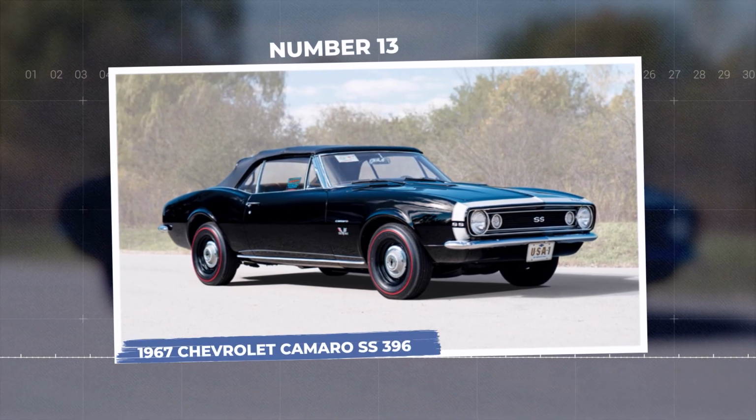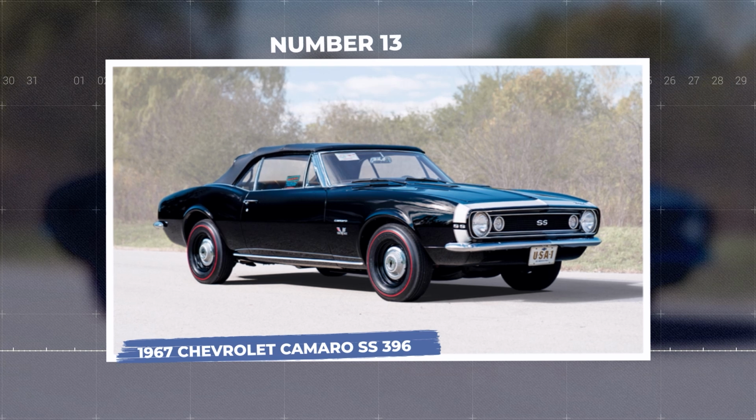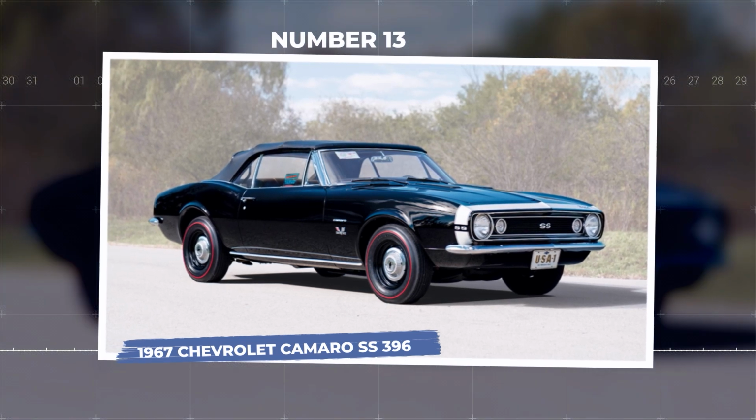Number 13, 1967 Chevrolet Camaro SS 396.